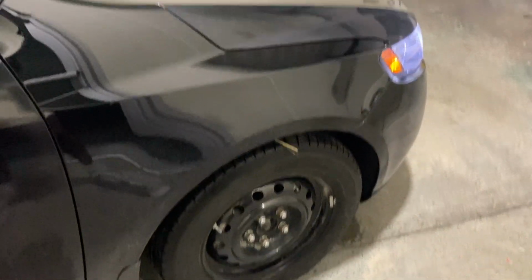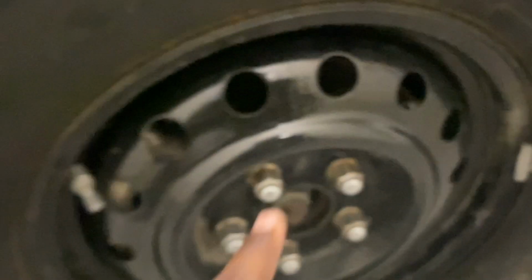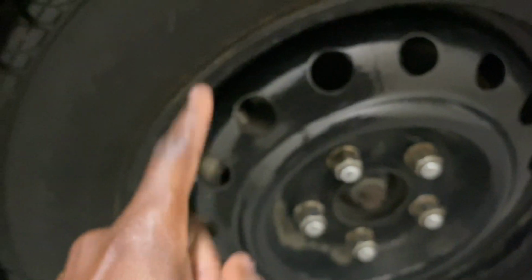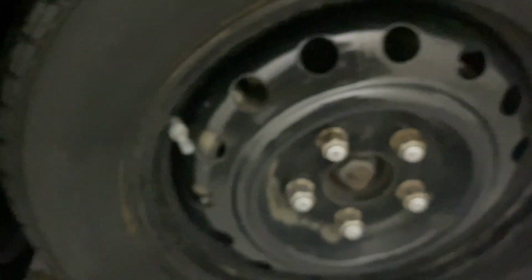The other thing I realized that's a maintenance item on these vehicles: I upgraded the brakes, so I actually have drilled and slotted rotors. I don't know if you guys can really see in there. You kind of can see the slot right there. You guys can see the drills and slots right there. Replaced the rotors. I replaced the calipers. I replaced the pads, brand new front and back.